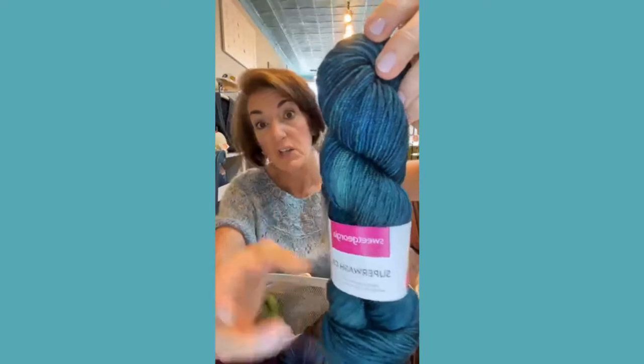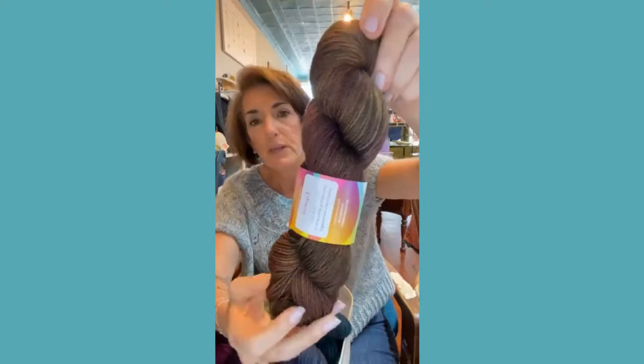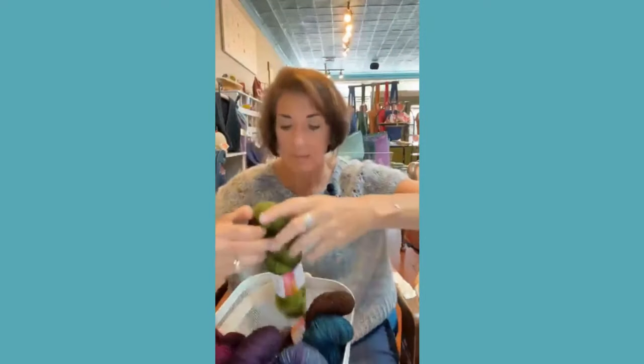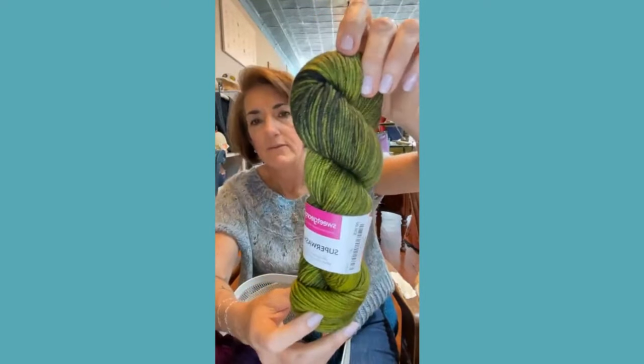Odyssey. So you could do this in that Shona top too. Then we've got this pretty one, Equinox. And then last but not least, Helios. All right, Sweet Georgia and that Superwash DK.